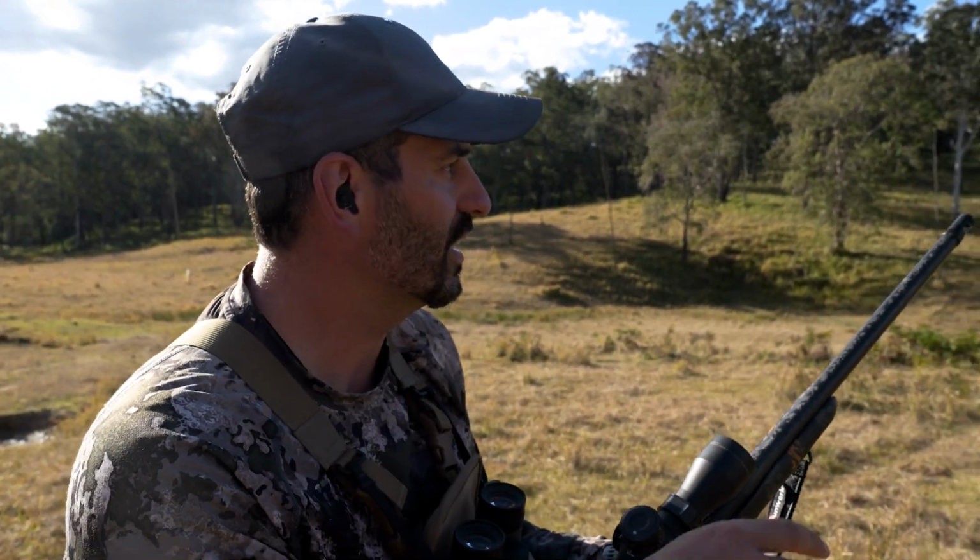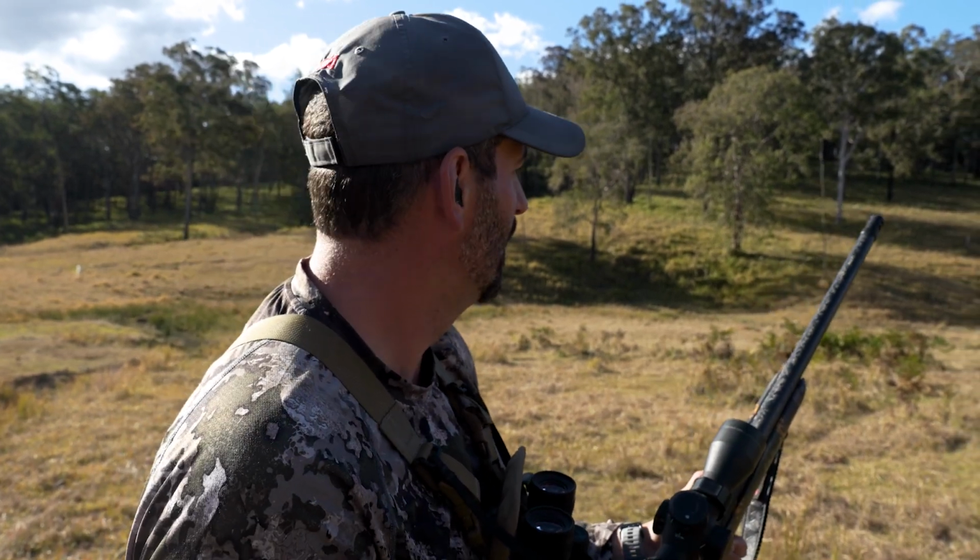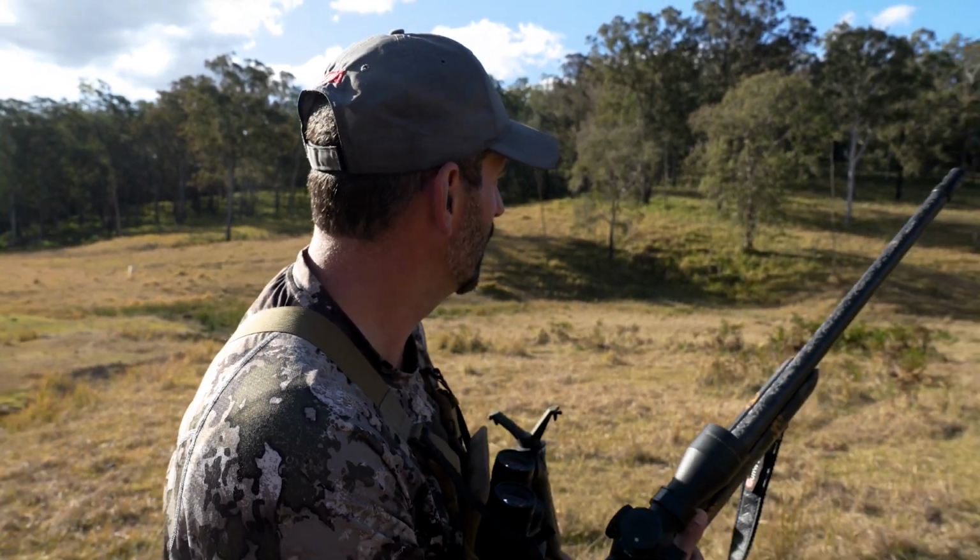Tyler spotted him up on the hill. There was a group of 3 of them over here. First one looks like a giant. Had to stalk right along the ferns here, and he went straight down.